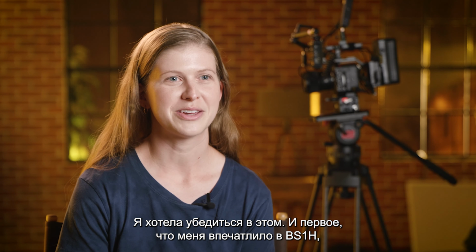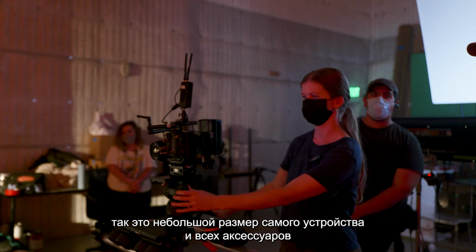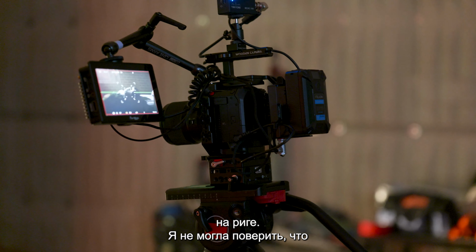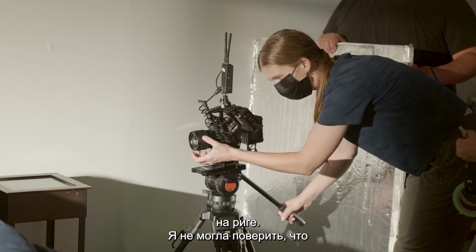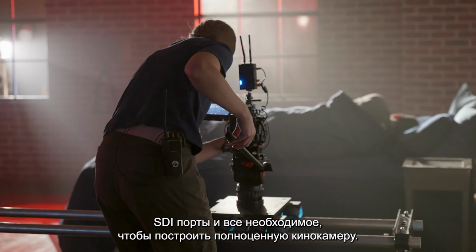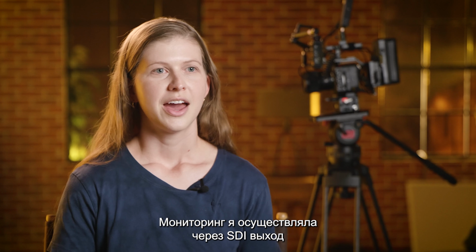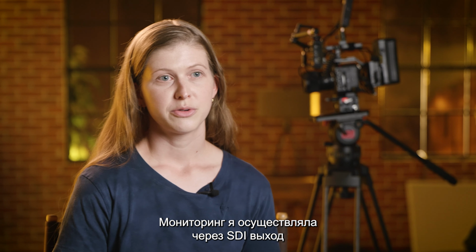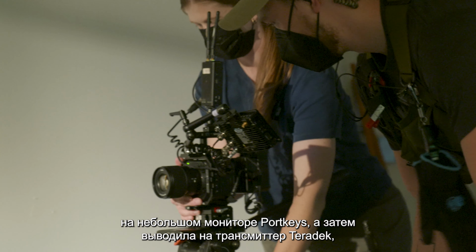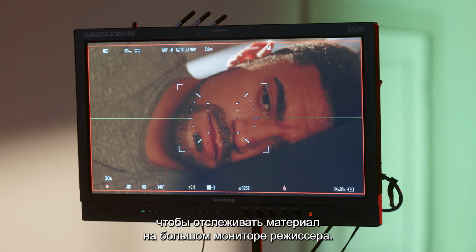My first impression of the BS1H was how adorably small it is and how small all of its accessories are with the Wooden Camera cage, and I couldn't believe that I had this camera in such a small little package, even with the SDI ports and everything that you would need to build a cinema camera. I monitored footage on set through the SDI out into a small Portkeys monitor, and then we also went out into a Teradek transmitter so that we could view a larger director's monitor.